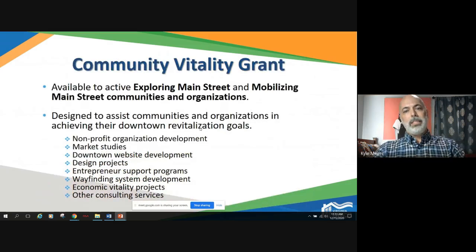So the Community Vitality Grant is available to the Exploring and Mobilizing Main Street communities, and it's designed to assist communities and organizations in achieving their downtown revitalization goals. This can be anything from nonprofit organizational development, such as strategic planning, maybe a market study to kick off understanding the kinds of businesses that you can support. Downtown website development, so that promotional piece for getting word out to your market about what is offered in downtown.